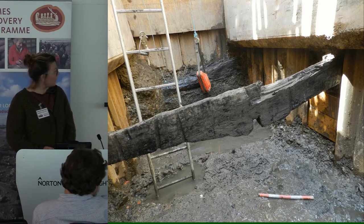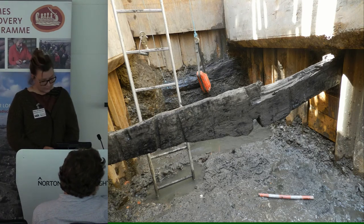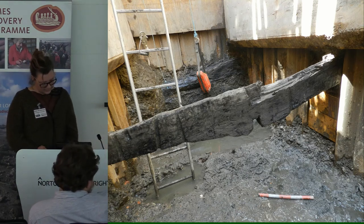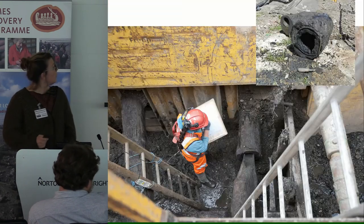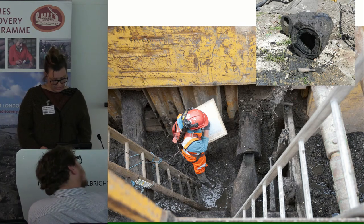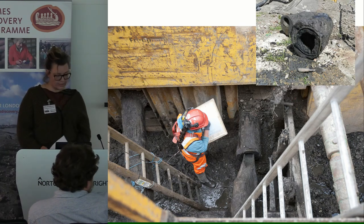One of the tie-backs depicted here in this picture was actually a reused ship timber. It is a lower frame timber in a large carvel-built ship and was sawn in half lengthways. An elm pipe was also recorded as part of this structure. It was probably carrying wastewater into the Thames. You can see Kerry here recording the pipe.